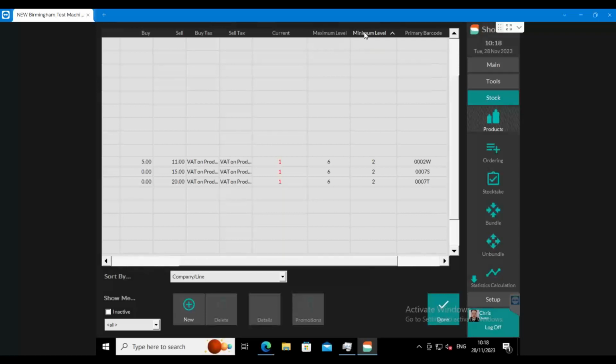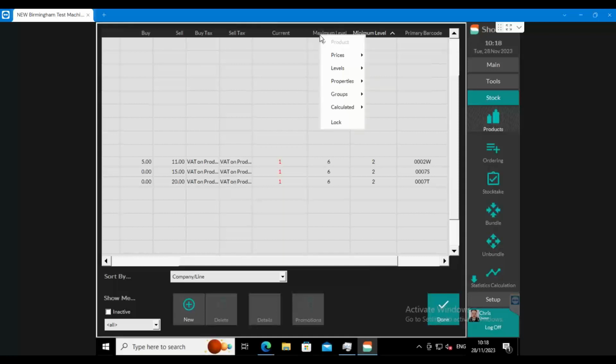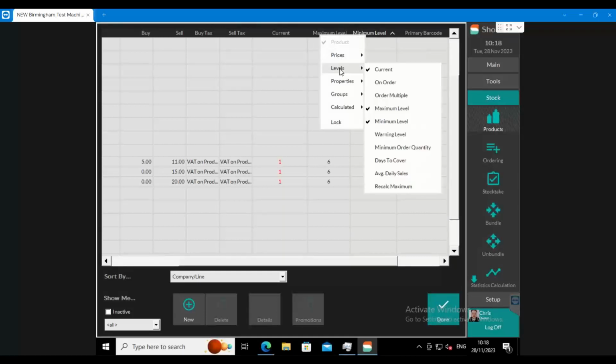If your maximum and minimum level do not appear for whatever reason, just simply right click at the top until you see all of these categories just here. All you would need to do is go down to levels, go to the right and tick maximum and minimum level. At the same time, if you wish to condense your columns down, you can do so by removing certain products as well.